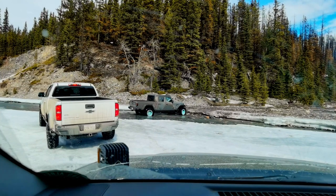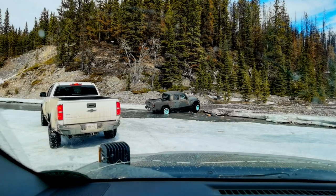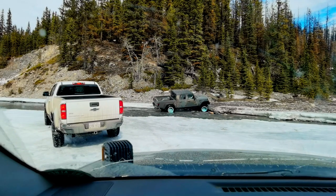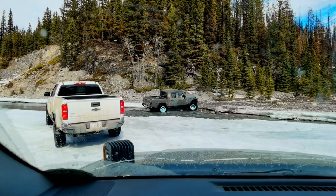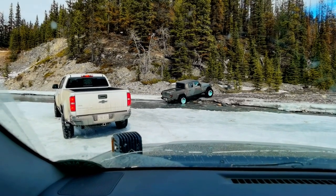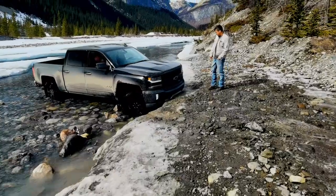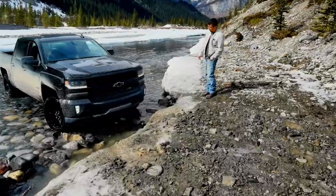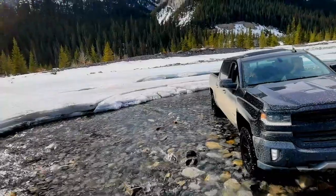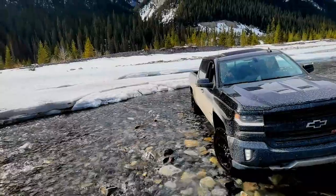Yeah, there you go. You'll hit it now. That's not too bad. There's an easier way out down there. Just go down there, you'll see it. You can't miss it.